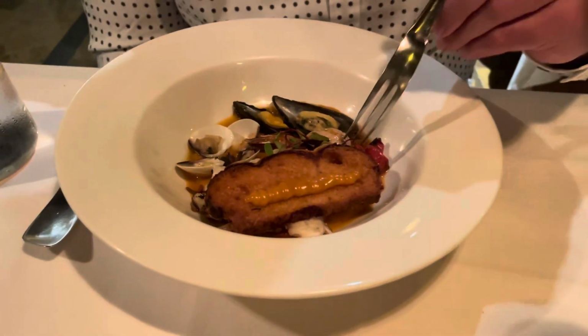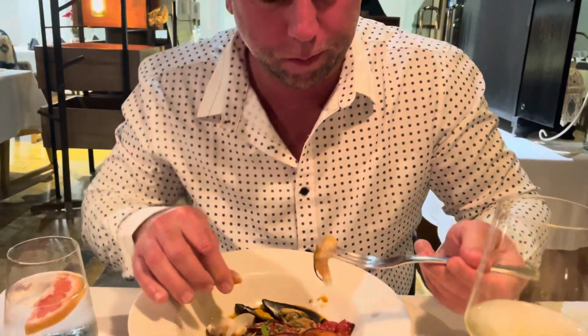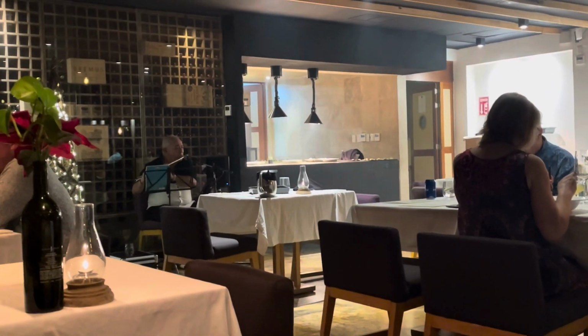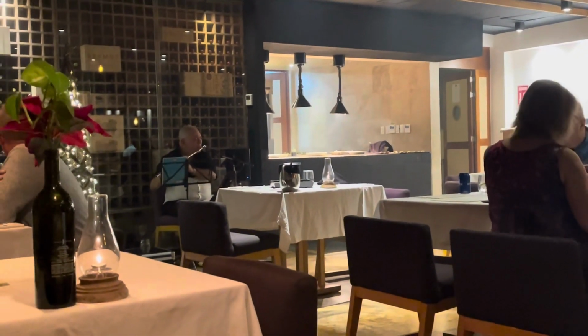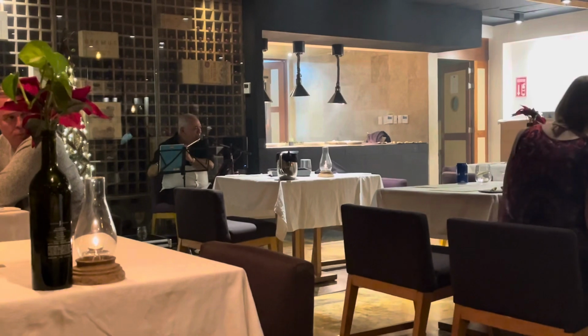So, this is a bunch of seafood. I'm not even going to say what it is because I won't describe it right, but I know there's octopus, shrimp, clams, mussels, and that's about it, in some type of broth. So let's try a piece of this shrimp. Everything's so fresh, really good. I love food. That's all I can say. Love it. So amazing.